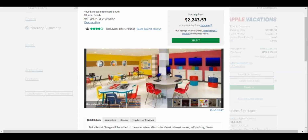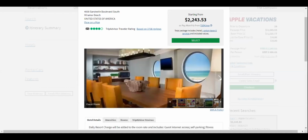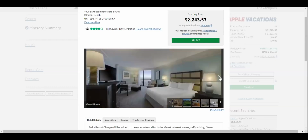So I'm going to save 5 images. And definitely want to do the golf, because if the dad is with you guys, of course, he wants something to do. He doesn't want to be stuck with the family. Right, and let's get a couple more images.